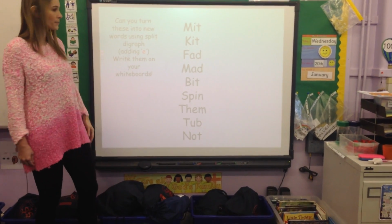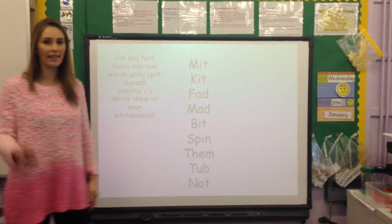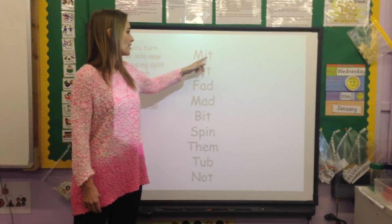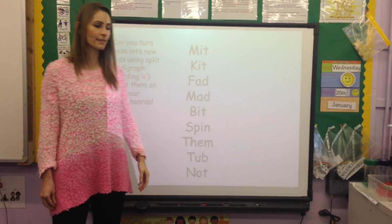So here are some words that we would work with the children. We would ask them to sound these words out and then see how they change by adding on the E to make a split digraph. Mit, when we add the E, changes the I to make an I sound. The new word would be might.